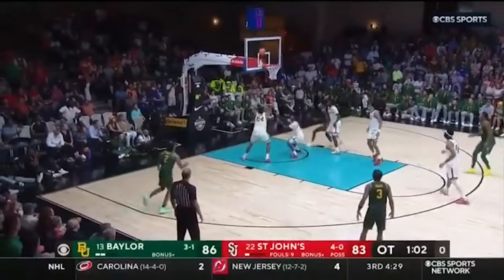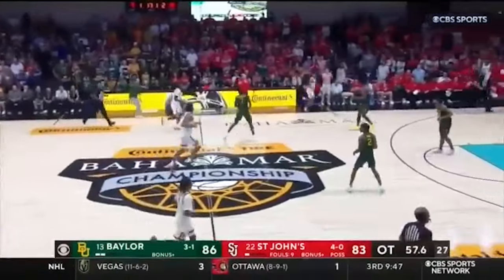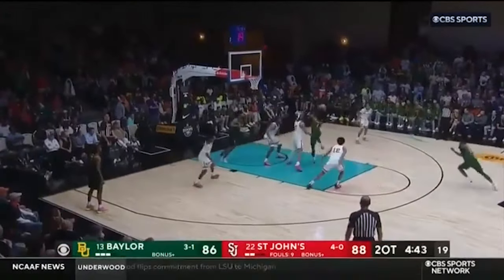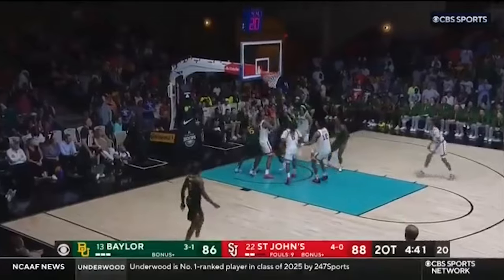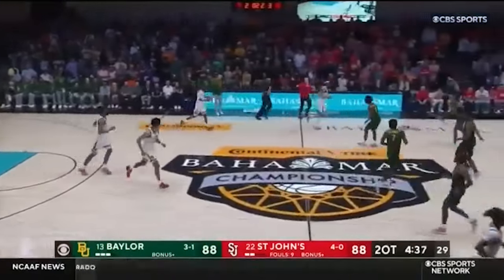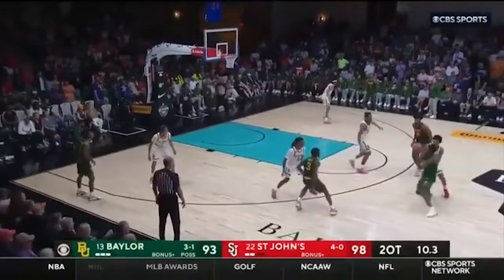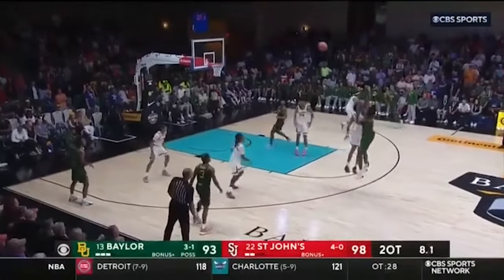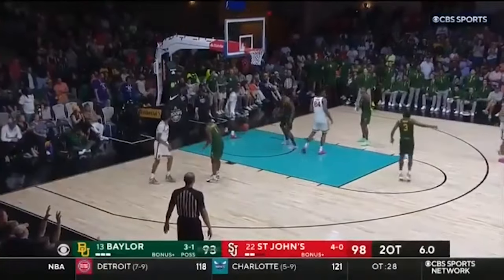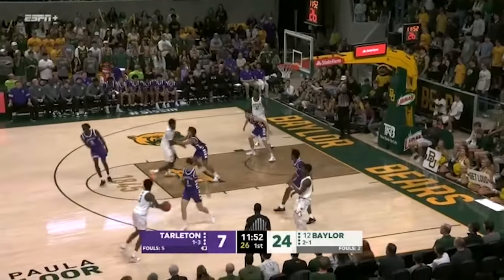Give Smith credit too. Again, his speed showing up to get to that ball and finish. Davon Smith with the bucket for St. John's. Second chance, and that's BJ Edgecombe pulling up off the handoff to Roach, bobbling the basketball down to 10 seconds. Edgecombe with 8 has to hoist the contested 3, and he puts it in. St. John's did an excellent job. Back at Tarleton, preseason all WAC, but not available for this game. Edgecombe 3, and he rattles it in.